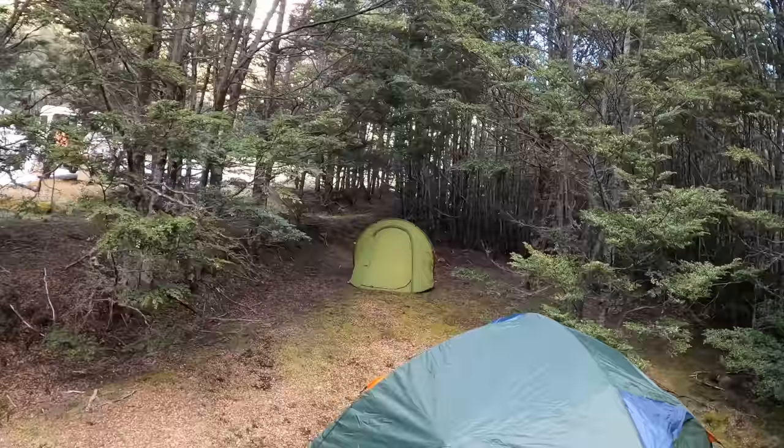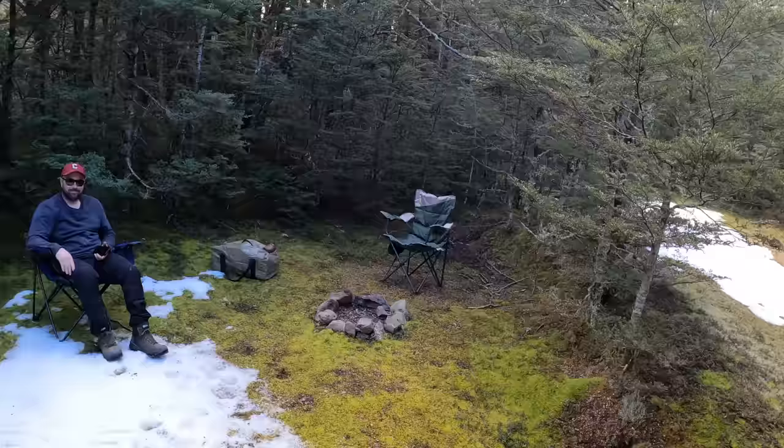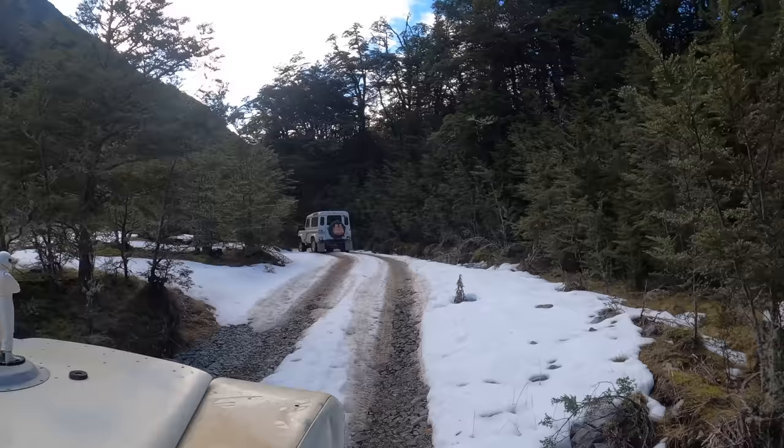Benjamin's down there. I'm here. Ben's chilling out with all the bugs. We'll set up a nice wee fire later. Okay, so we've just set up the tents, unloaded a couple of things, and now we're gonna go up the river a little bit further and just have a little nosy about, and then we'll come back and have dinner and get the fire going and all that.